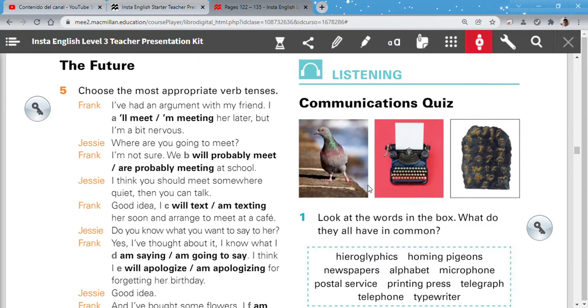Future. Choose the most appropriate verb tense. I had an argument. Why, my friends? I'll meet or I am meeting her later. Yeah, I am meeting. Teacher, but that is continuous. Yes, of course. But "later" is an expression of time. So it's possible. But I'm a bit nervous.